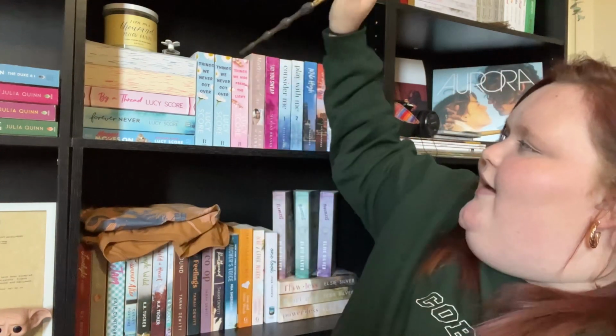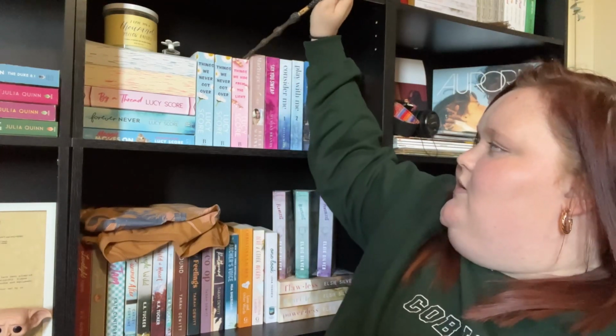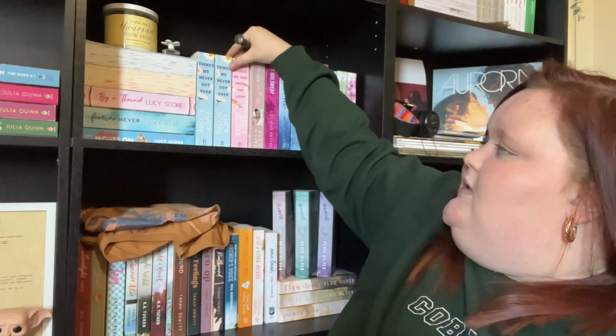Lucy Score. It is no secret that I love her. So, this is my annotated copy of Things We Never Get Over. Annotated copy of Things We Hide from the Light. By a Thread. Forever and Ever. Maggie Moves On. And then my signed copy that I got this copy because the spine changed. This is my copy that Lucy sent me.